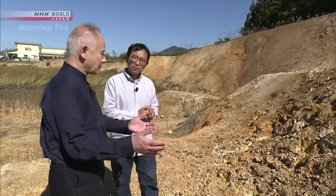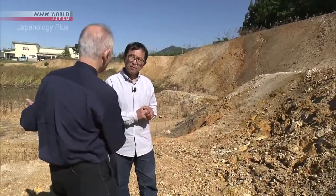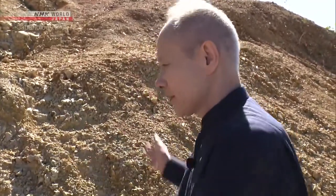So you just come up into the mountains and cart it off? The land belongs to someone, so you can't just help yourself. When I need it, I ask the landowner for permission. I think to the average person, this would just look like a pile of rubble. What is the attraction of it? Or what in this do you find beautiful?